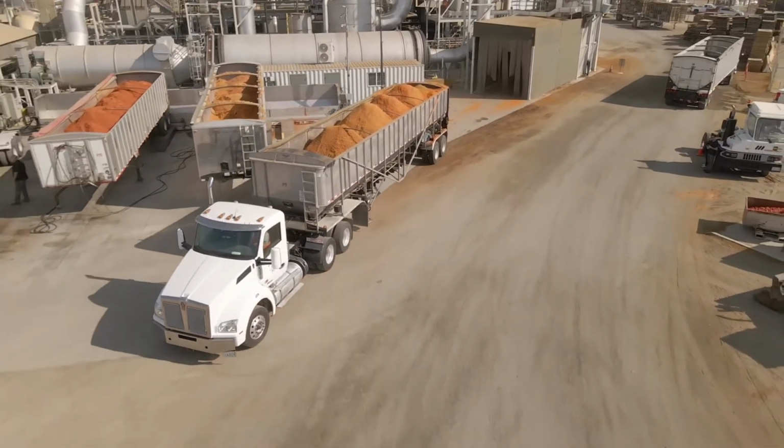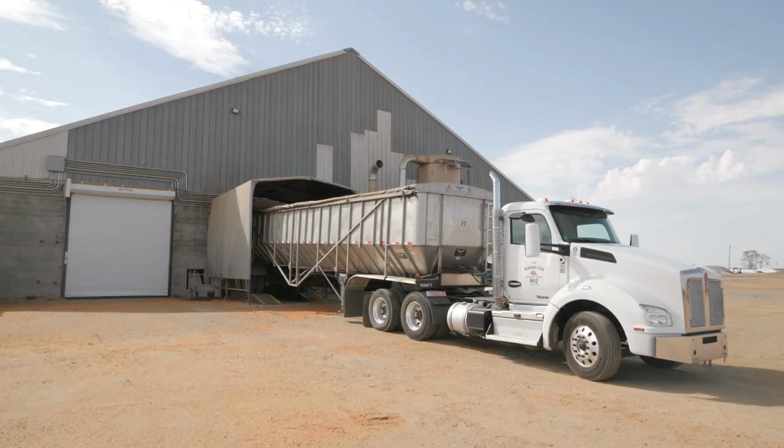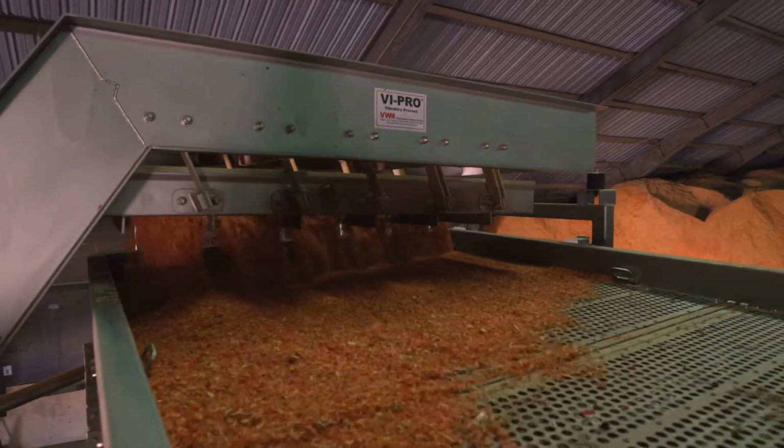So once our product is dried, we dry it down to 10% or lower according to our customer specification. We take it over to a grinding facility where it's ground and packaged.